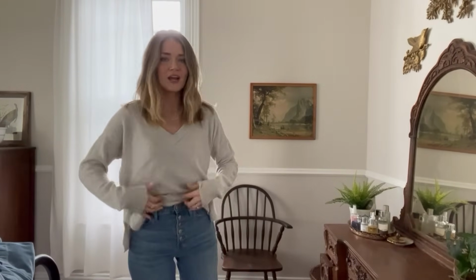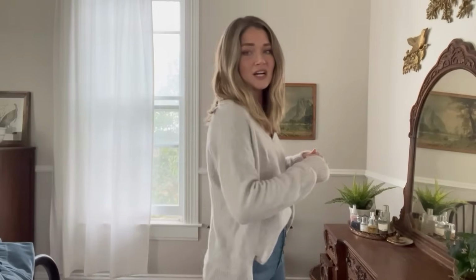Next is this Madewell V-neck sweater. This is so cute. I almost hate trying these things on before I go to sell them because I just like them so much. But I just did not find myself reaching for this year. It is very warm, and as cold as it gets in Nebraska, it's not that cold, right? And so indoors, I'm very toasty. And so we're gonna part with this guy.